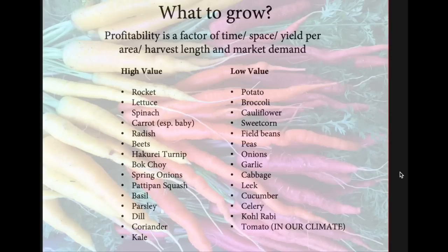Now, our market garden's been pretty profitable, and that's because we've got a high percentage of high value crops. So what are high and low value crops? Well, profitability is basically dependent on the time that crop takes to grow, how much space it takes up in the bed, how much yield it gives per square meter, how long you can harvest it for, do you harvest it once or over a few weeks, and the demand in the marketplace for that. And that will vary depending on cultural and seasonal factors, but this list is fairly similar across the Western world at least.